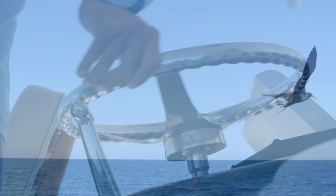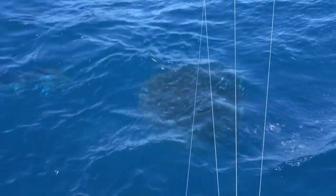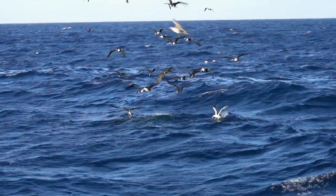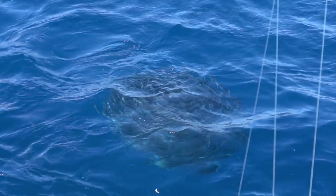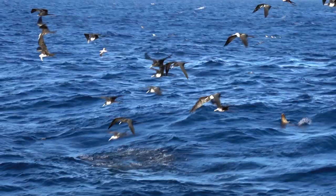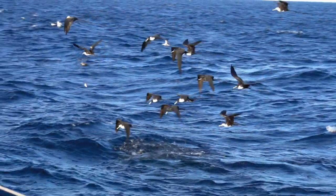There is one well-known fact that every fisherman knows. Find the birds, and you'll find the fish. Bait balls attract marlin, and birds can see this from far above. So as a fisherman, we're always on the lookout for birds, using the naked eye, binoculars, and even radar. It's too good to be true. The birds hover above, waiting for the perfect moment to swoop down and pluck a sardine right off the surface.